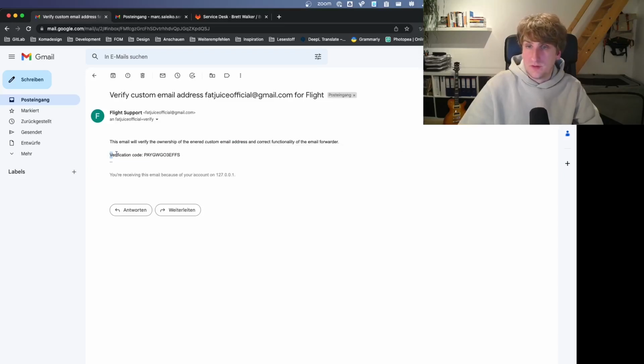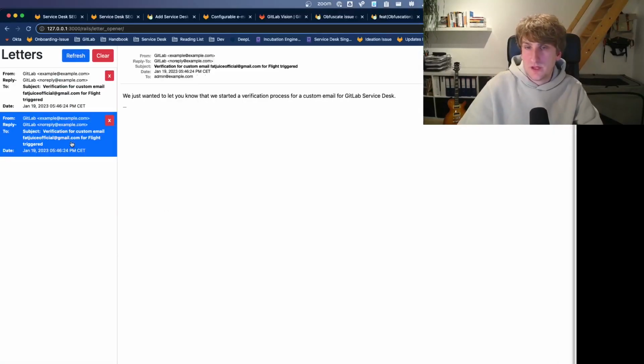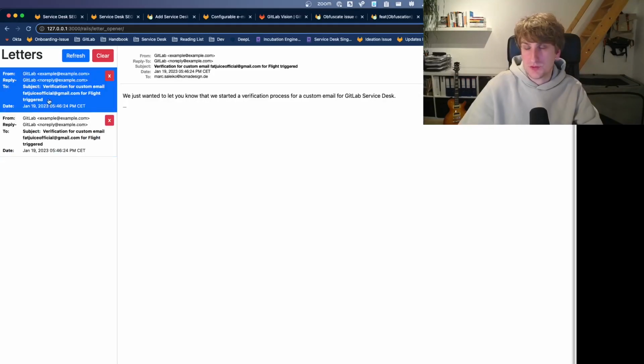And we have this verification code here that we can later use to verify the ownership. Additionally, we notified the project owner, this is this email, and the person who triggered the process, it's this email. This is just placeholder text, but they will receive an email, so they know, hey, there's a verification going on.